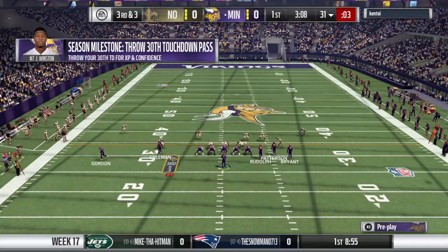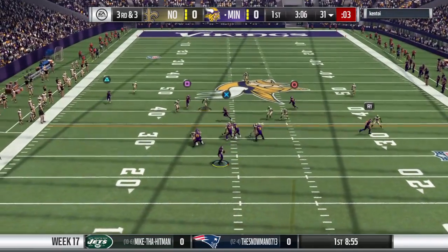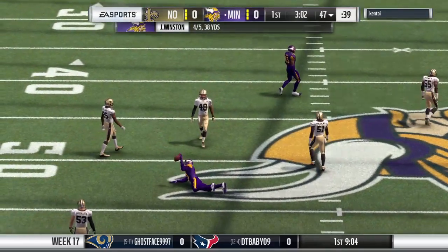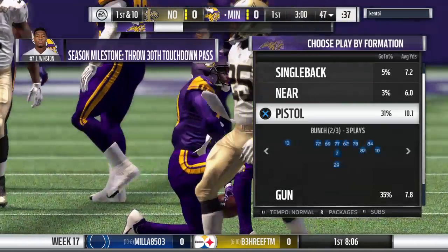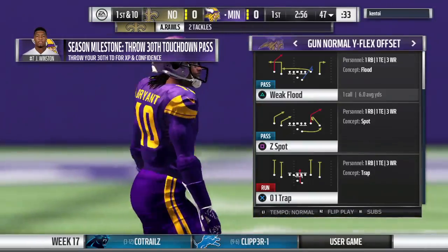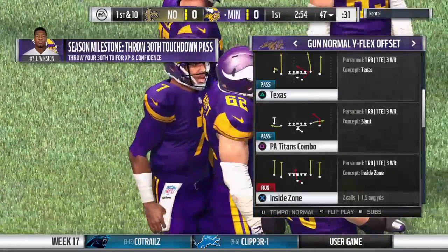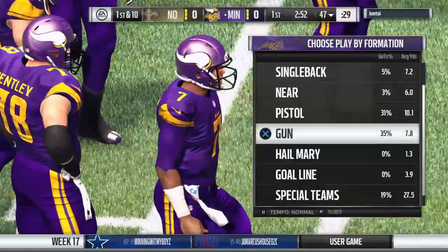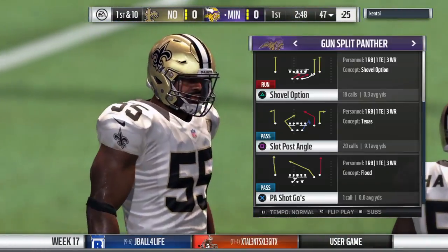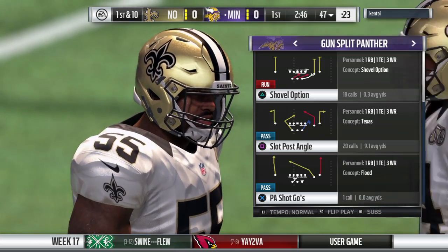The play clock's running down. Third and short yardage. Winston completes it to Bryant. 15 yards through the air and a first down. I'd have to say that whenever you see a good post route run, they do not like to let it end without the catch. Hence, that great diving play. Yeah, lay it up there, let him go get it, and he got it.